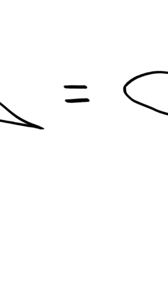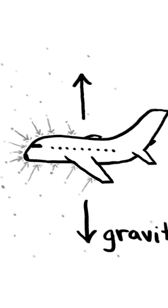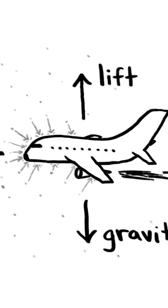So low pressure or less downward force on the top, plus high pressure or more upward force on the bottom, and the plane has lift. And if the force imbalance is big enough, it can lift the plane up into the air against gravity. Now, all this crashing into air molecules to lift the plane also pushes to slow the plane down, which it would if not for engines.